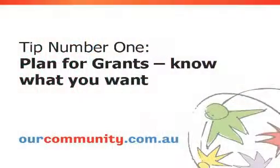Our first tip is making sure that you plan for grants becoming available. There's over $10 billion of grants available every year in Australia, so you want to make sure that you get your piece of that pie. And the first thing you're going to need to do is to tell me what it is exactly that you want funding for. So in the planning context, be clear about what it is that you need the funding for and be prepared to be able to articulate that very clearly.